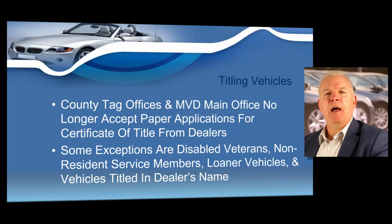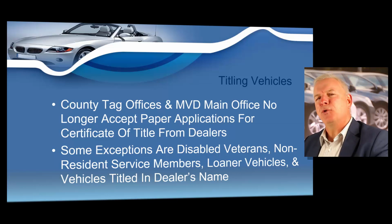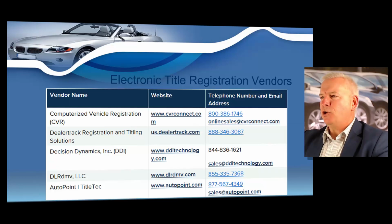Those are going to be those vehicles that maybe you're selling to a veteran, a non-resident service member, or maybe a government agency, such as maybe you're selling a truck to the city that you operate in, or a loaner vehicle. Okay, those can be processed directly through the county tag office. But other than those, we're going to go through ETR. Okay, and that is definitely something that you're going to want to make sure you are aware of.